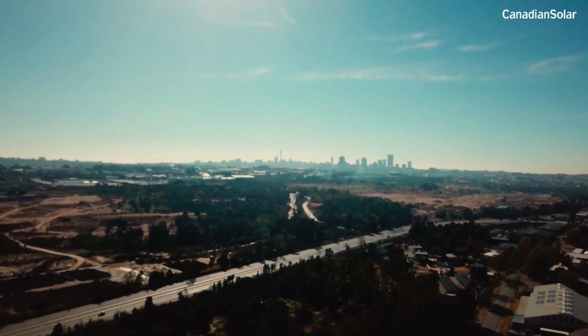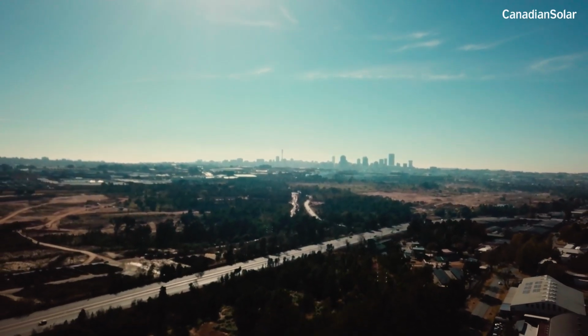My name is Johannesburg from the Canadian Solar South African Power Electronics team, and today we're visiting a recently completed installation here in the south of Johannesburg, South Africa.